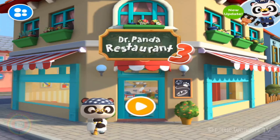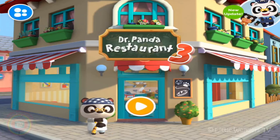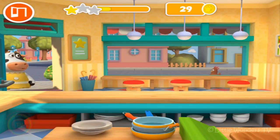Today, I'm going to be playing Dr Panda Restaurant 3. Looks like Dr Panda's cleaning his restaurant for us. Let's get into it. A chicken! Over there. Let's see if anyone comes in if we open the store. Oh, fancy that. Here comes Mrs Cow.